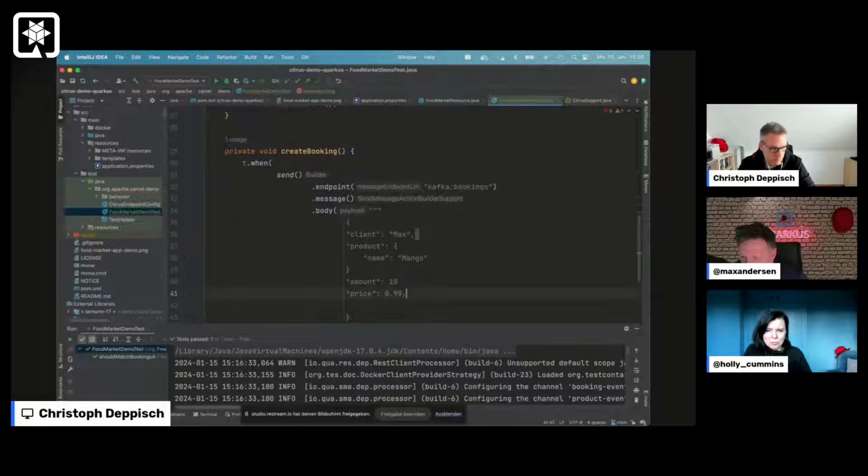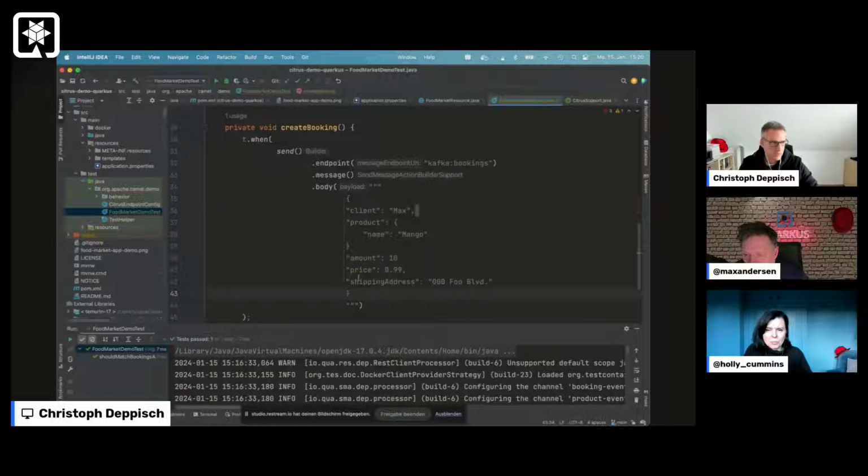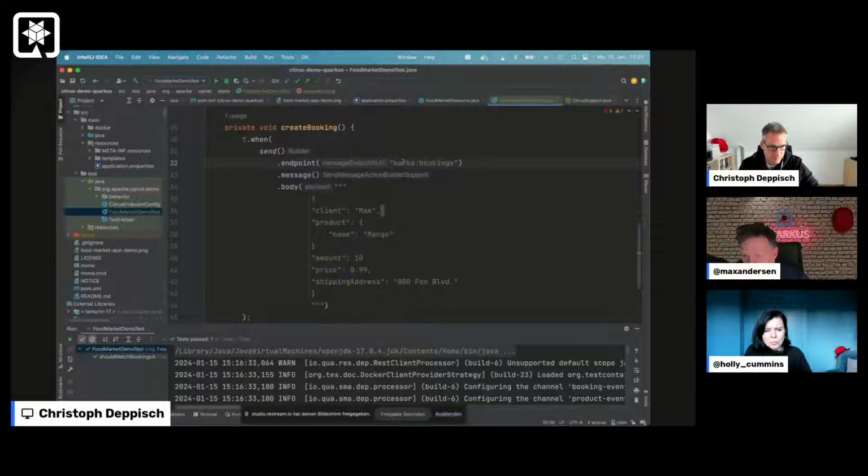And we also need a so-called shipping address. And this is wherever Max is living, like Food Boulevard, something like that. So this is the pure JSON as a JSON string, and it should really send out the message using the Kafka support in Citrus and send it to this bookings topic.